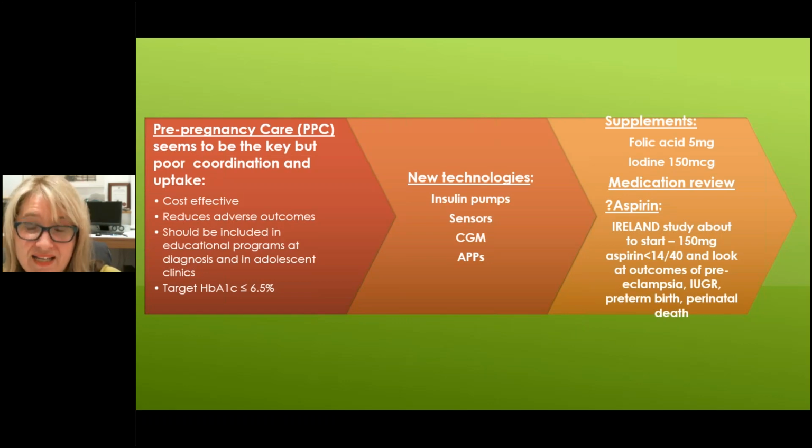And there's a lot of talk around aspirin. There is a randomised trial about to start shortly where they will give 150 milligrams of aspirin to these women starting before 14 weeks and look at their outcomes of preeclampsia, IUGR, preterm birth and perinatal death. But a lot of people are using it already, particularly in women who might have other risk factors for preeclampsia. So watch this space when it comes to that. But I suspect it may become part of one of the standard supplements in this group of women.